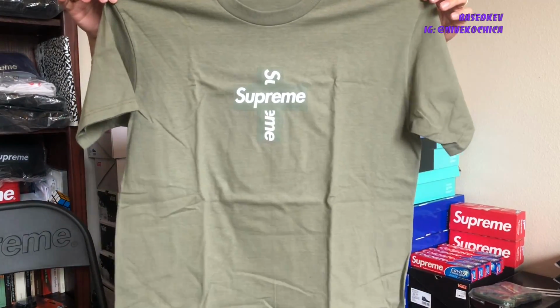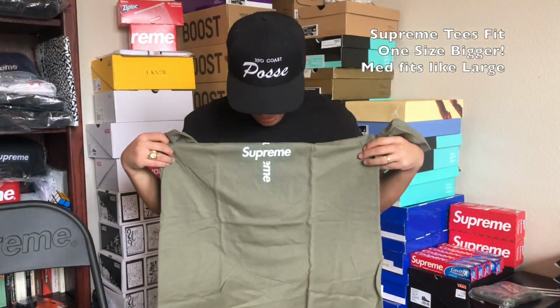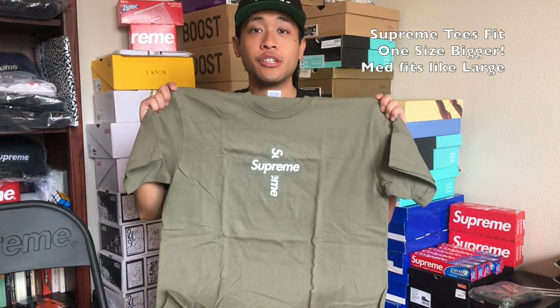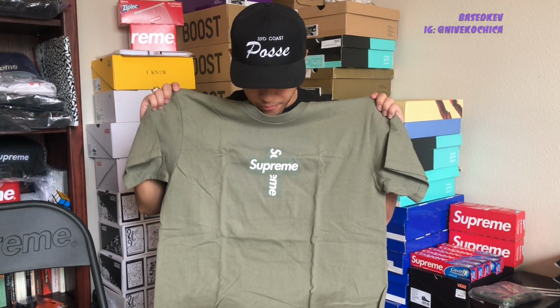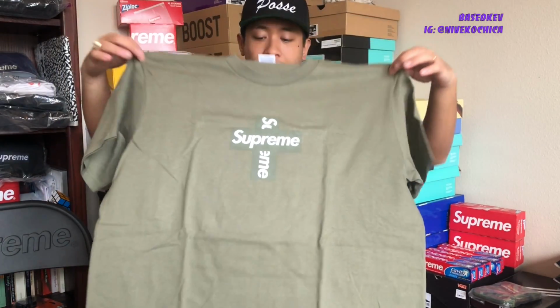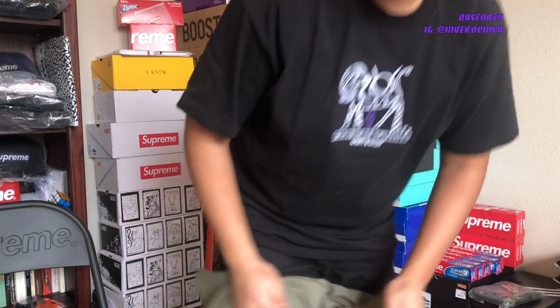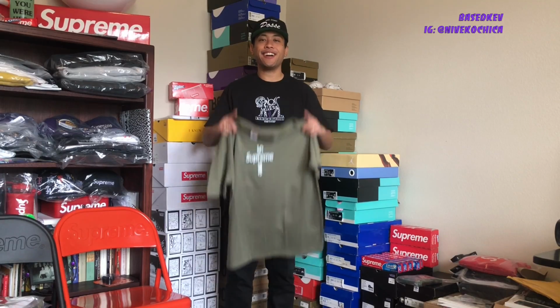There it is. So it looks like it's a size large compared to other tees. It's perfect because I usually rock size large in other t-shirts. The Supreme, this medium looks very, very big. So I'll do some fit tests for y'all. Stay tuned. All right, y'all, here you go.